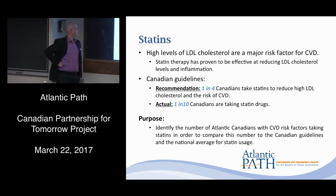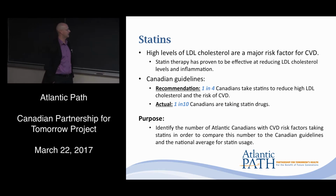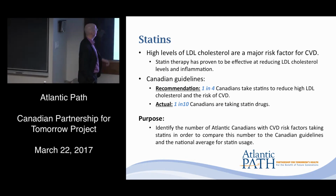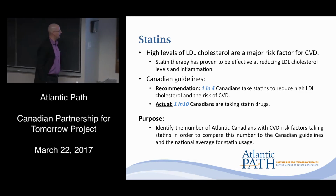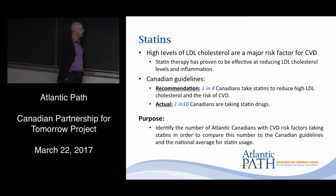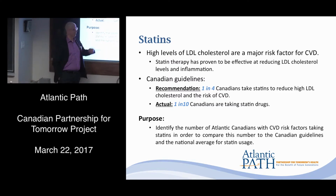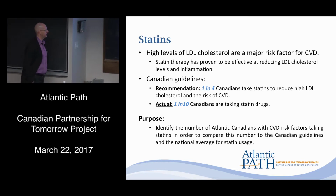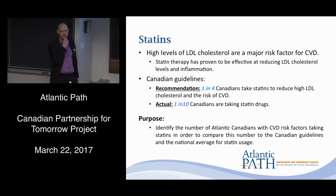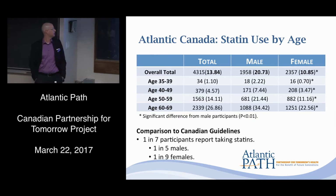The reason we got interested in this is that back when we started some of this work in late 2015, early 2016, there was an article published in the Canadian Medical Association Journal based on the guidelines for statin prescription. Basically, the CMAJ guidelines said that in order to properly control mortality and morbidity associated with CVD, 25% of Canadians should be prescribed statins. When we look at the actual data from across the country, only about 1 in 10 Canadians is on a statin. So we were interested to see, especially in our populations, how we stacked up against this national average.